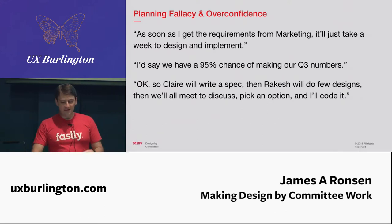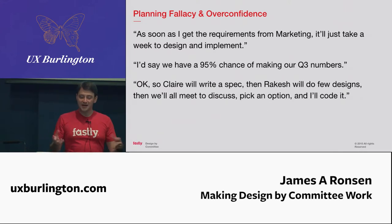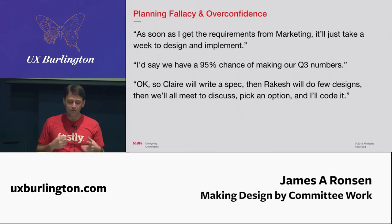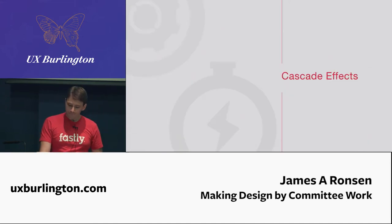And then my favorite is, you're in a meeting and you're deciding an action plan. So Claire will write the spec, Rakesh will do some designs, we'll all meet to discuss, and then I'll code it up. Great, but what happens if Claire goes on vacation for a week and then the next week Rakesh is already planned to be out? You know, you don't often in groups discuss all of the failure cases.